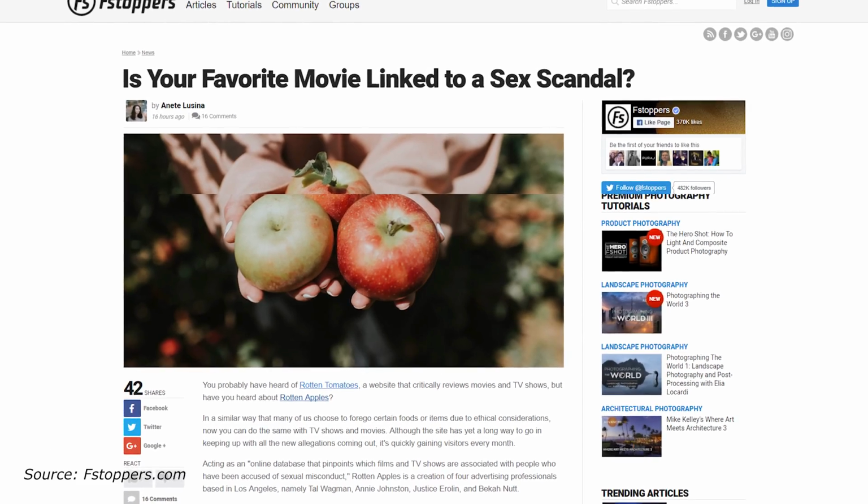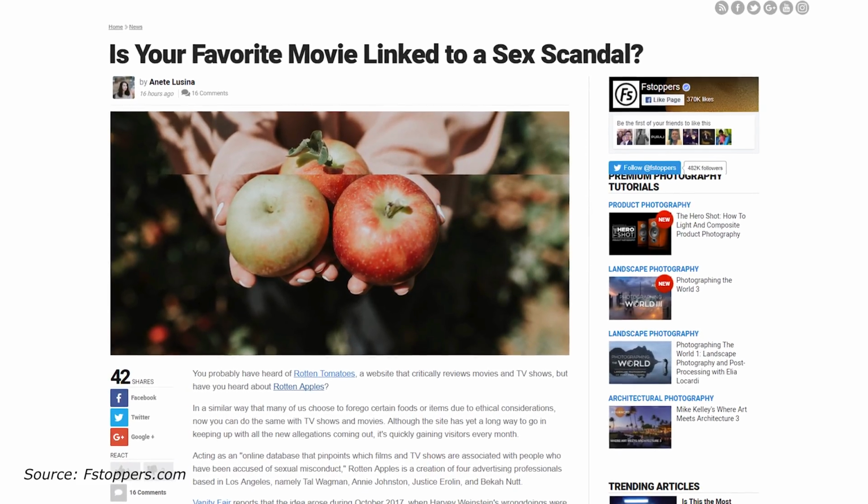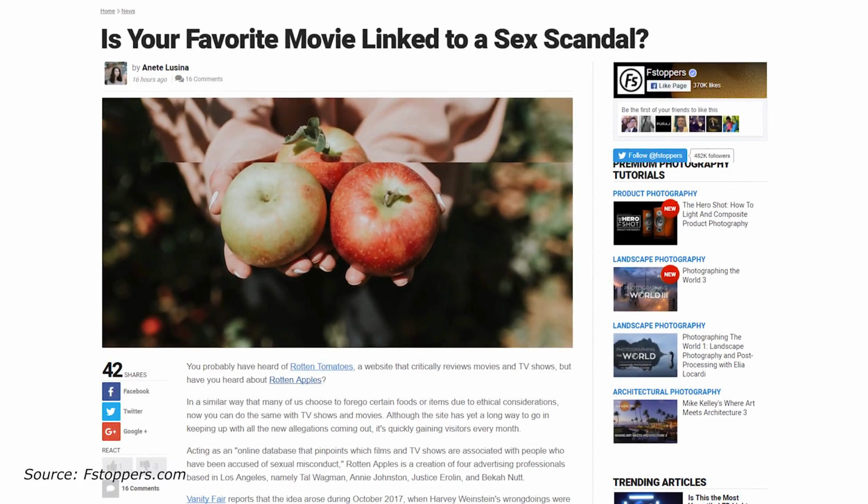Finally, a new site, Rotten Apples, that's not Rotten Tomatoes, it's Rotten Apples, is a database of movies and TV shows that will let you know if any of the cast members have been involved or accused of sexual misconduct. With so many allegations, this is a helpful tool if you'd like to withhold support to any content that features these rotten people. Now for the news nuggets. Nuggets of news. I don't know what that was.